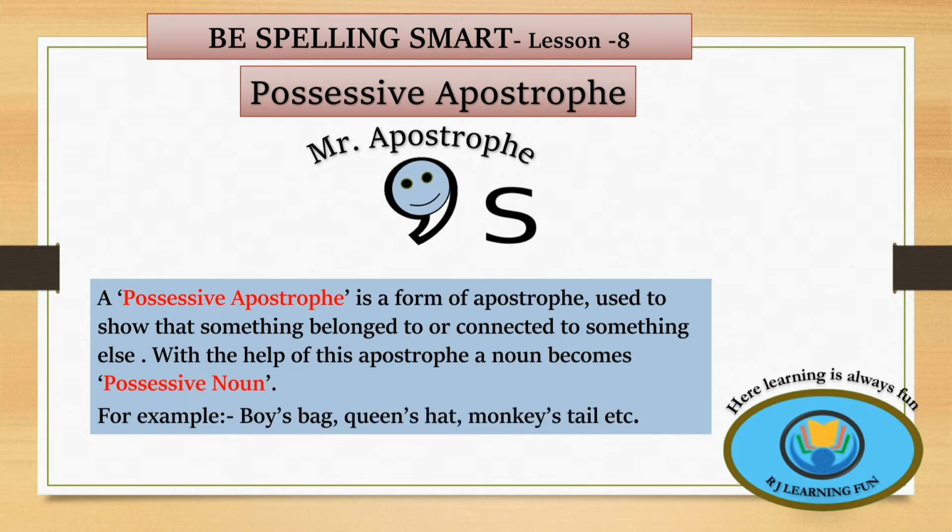For example, boy's bag, queen's hat, monkey's tail. Boy's bag means the bag belongs to the boy. Queen's hat, the hat belongs to the queen. Monkey's tail, we are talking about the tail of a monkey.